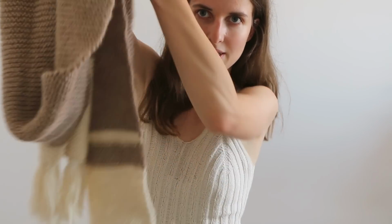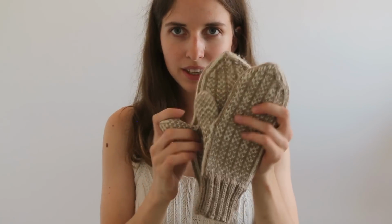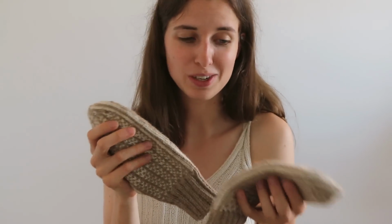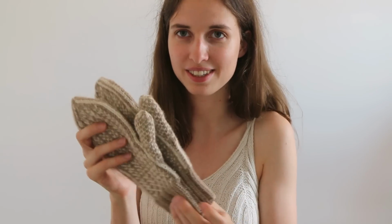But yeah, it's quite a long scarf. I can put it on in a minute. But yeah, so my mother decided to knit these mittens for me that were also in the Christmas calendar afterwards. Really fun and nice to have matching mittens.